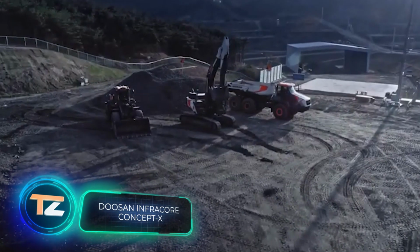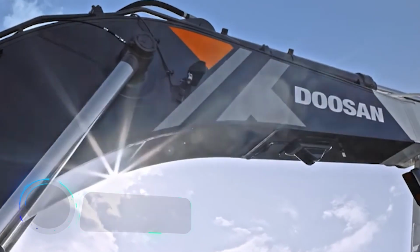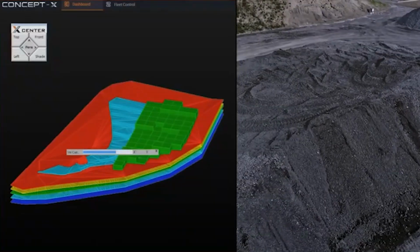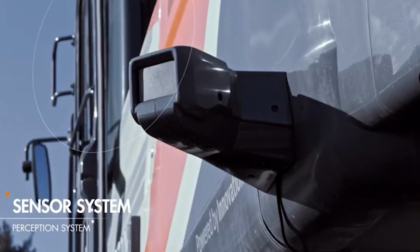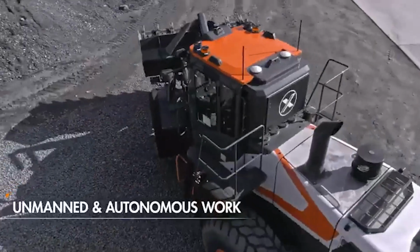Duan InfraCOR Concept X. Automation is steadily gaining ground in all areas of human life, and the heavy industry is no exception. For the past few years, Duan, a well-known South Korean manufacturer of special equipment, has been developing technology for the construction zones and work sites of the future.